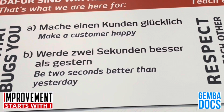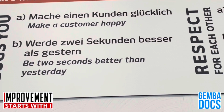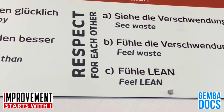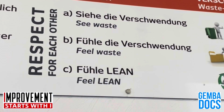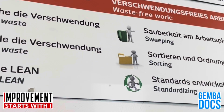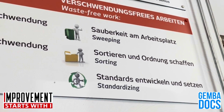The workstation was just beside the morning meeting area where I noticed the poster and how simple Michael and the team were keeping lean. Fix what bugs you, make a customer happy, or be 2 seconds better than yesterday. Respect for each other. See waste, feel waste. We're going to come on to that more later in part 2, and feel lean. And then how they were adapting 3S to German between sweeping, sortieren and standards, adapting it to the local culture.